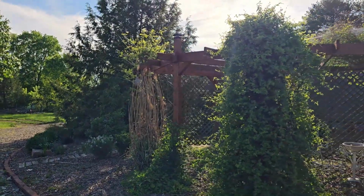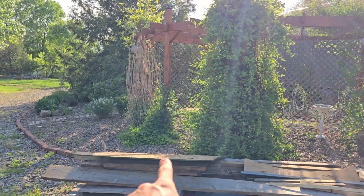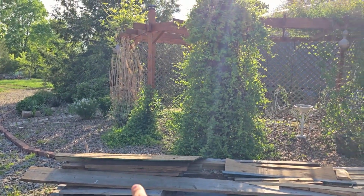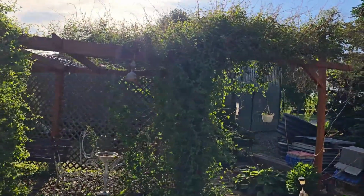On the pergola here, I have 4 main perennial vines. On the left is a red trumpet vine, and then we have a white clematis vine. It's actually a sweet autumn clematis. And then we have the honeysuckle here on this post, and then the silver lace vine, one of the fastest growing vines in the world.